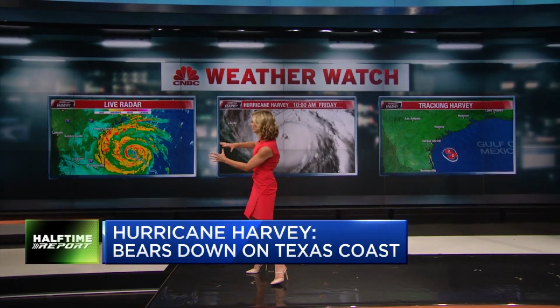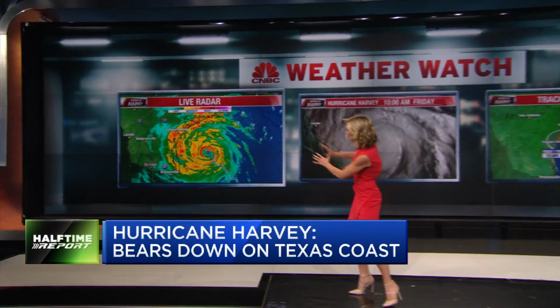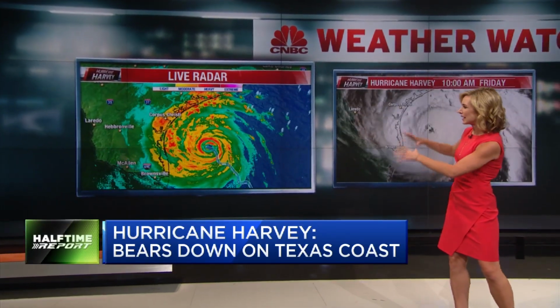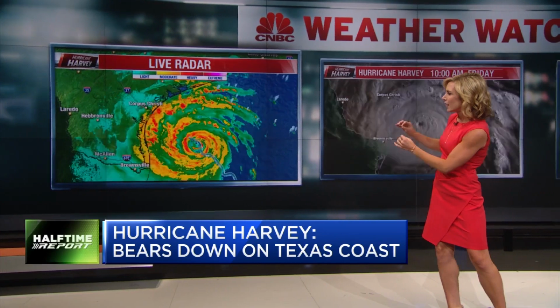Hey there, that's right. The Texas Gulf Coast is already feeling the impacts of Hurricane Harvey. They've been seeing those strong outer convective bands all morning long. You can see it here on our looping radar, continuing to work its way toward the Texas Gulf Coast, bringing in very locally heavy rain and gusty winds. Now, that eye wall is still well to the south and east, but it's going to continue to track closer to the coast as we head through the day today.